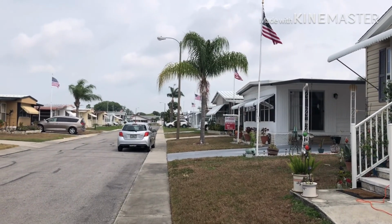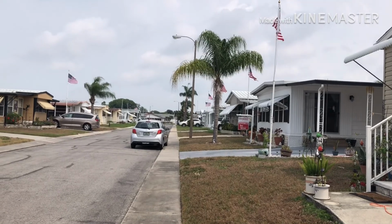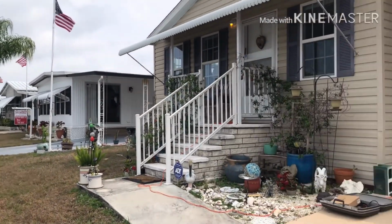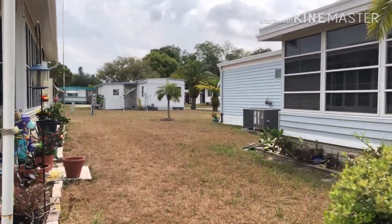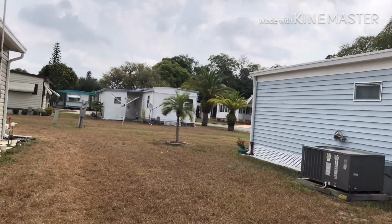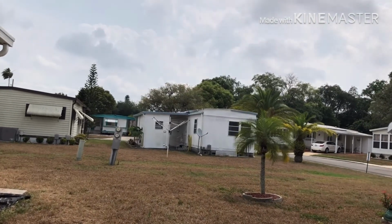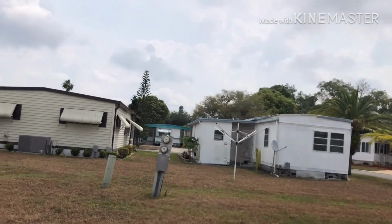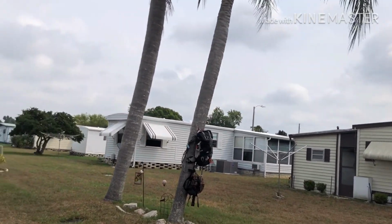In the distance is our clubhouse, a pool, great social area, a few places always for sale, some green space between each home, and here is our little backyard paradise where we can camp out. And we have had to shelter here in place with the power out for about a week when Irma came through a couple years back.